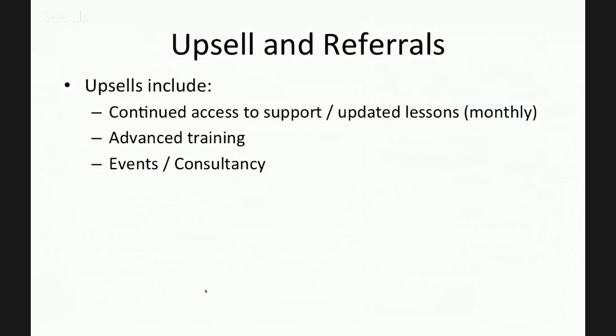So what kind of stuff can you upsell to a client? Well, you can upsell continued access. So after they've done your course, you can give them the option to upgrade their account and pay perhaps a monthly or yearly fee for continued access to you, your support, and maybe updated lessons. You can also sell advanced training. So once you've got a load of people in one of your courses, you can create an advanced course. And of course, you can have your own events and maybe get a little consultancy work out of it as well.